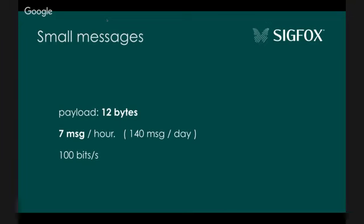You can send 7 messages per hour. In other terms, you can send 140 messages per day. I wanted to put the limit of 7 messages an hour to explain to people. Normally, you can send 1 message every 10 minutes with Sigfox. But if you want to send 5 messages in a row in 5 minutes, you can. But you have to shut your device down for 55 minutes. So the granularity of how much data you send is per hour.